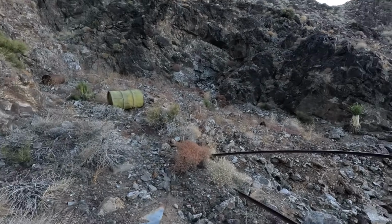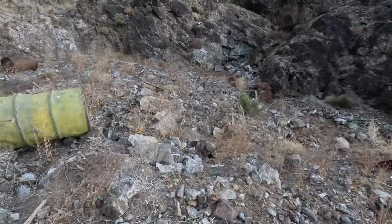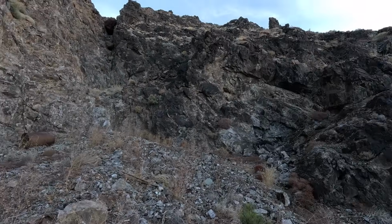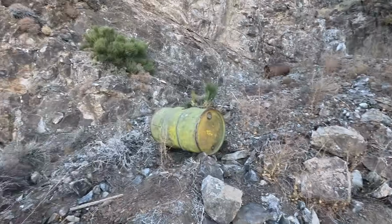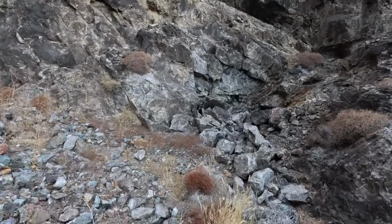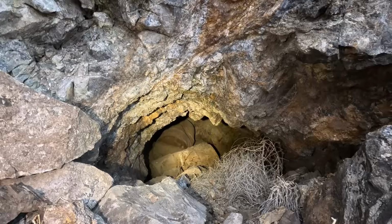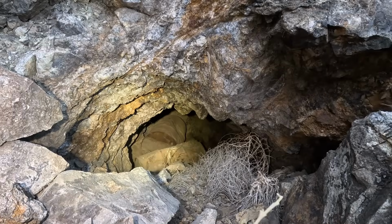So here's a rail that was just sticking out of the ground. Yeah, I mean the portal must have been here somewhere. There's literally a rail sticking out of the ground right there. What the heck? I don't see anything. It's got to be this thing right here. Yep. Although that looks like it only goes in 6 feet.